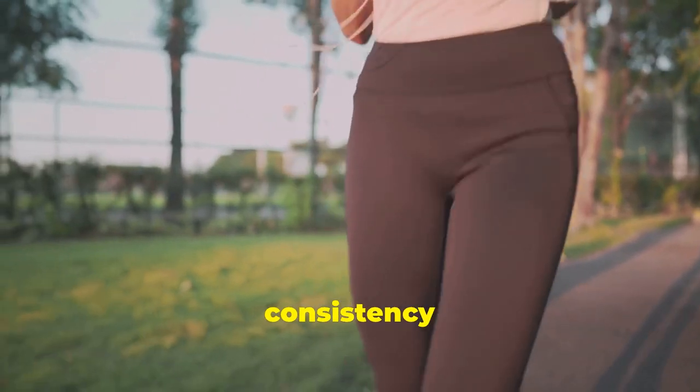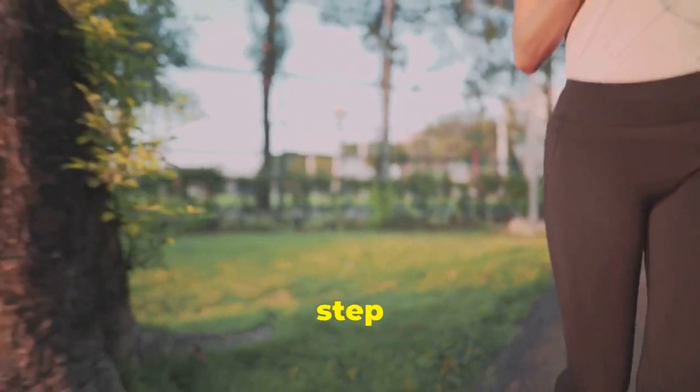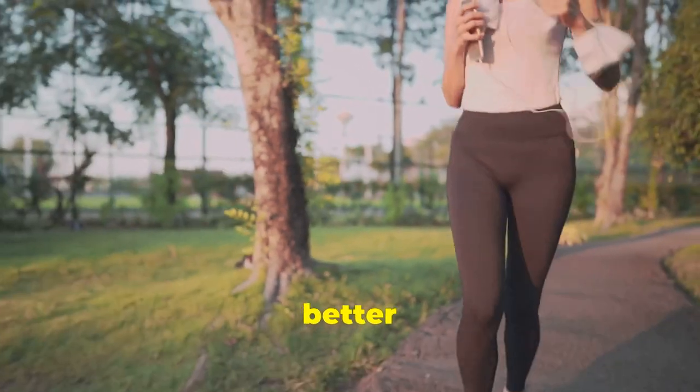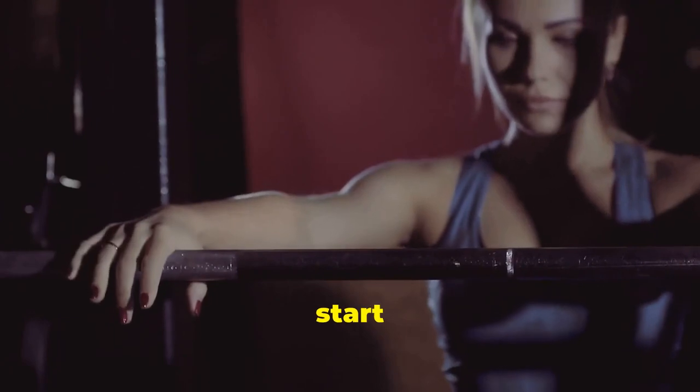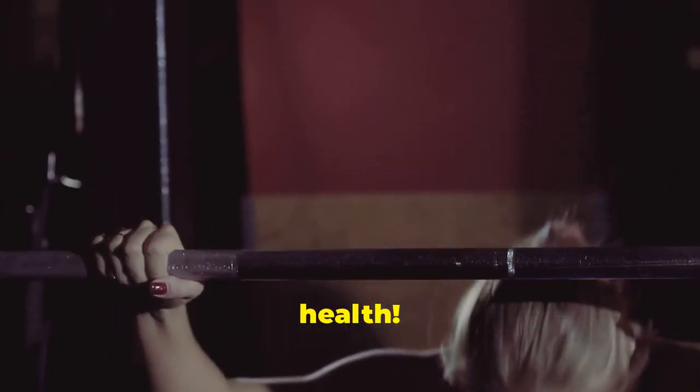Remember, consistency is key, and every step you take brings you closer to better health. Let's make this year your healthiest yet. Don't wait to start your journey to better health.